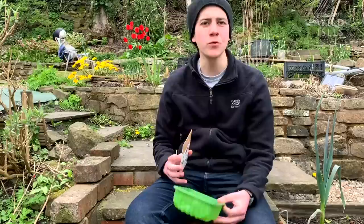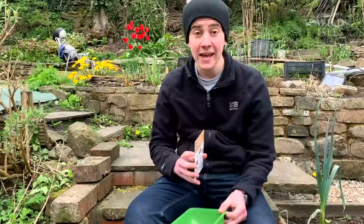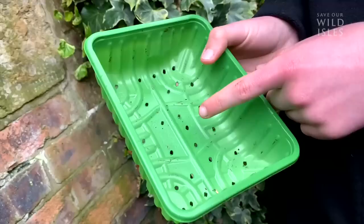There's loads of seeds in this packet, so to keep costs down, swap with your gardening mates. Also, reuse trays and pots, just make sure you wash them out first. You can even use old food containers as pots, just make sure they've got holes in the bottom for drainage.